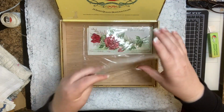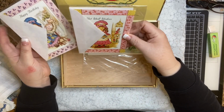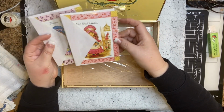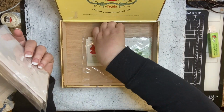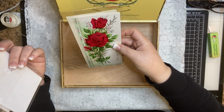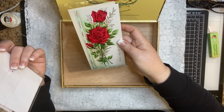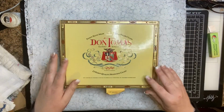And then they had this specific vendor where everything was half off. There were just some cute little vintage greeting cards for $1. And this one I thought was so pretty. I really thought that was lovely. So I found those.